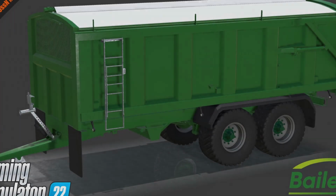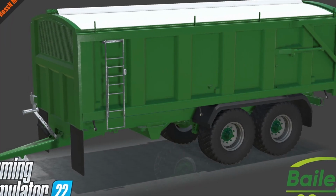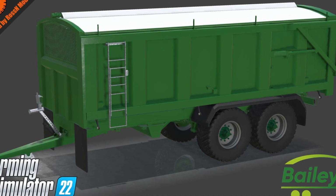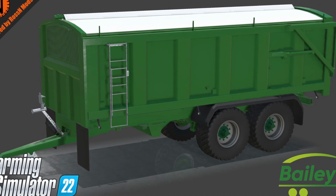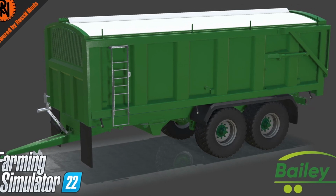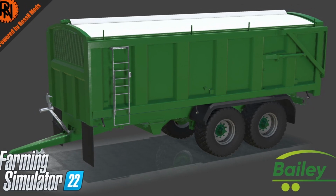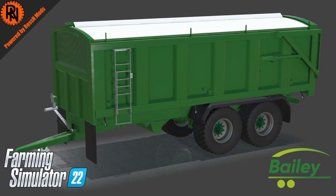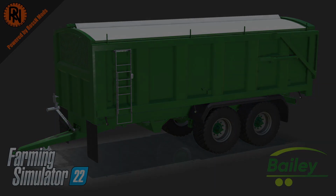After that, we got a new brand that will probably be coming to Farming Simulator. Ross and Mods is very proud to announce a collaboration with Bailey Trailers, bringing the products to Farming Simulator 22. Bailey is the leading brand of agriculture trailers in the UK, and they are very excited to be working with them. The model that you guys see right there is a work in progress, but gives you a little bit of a taste of what is to come.